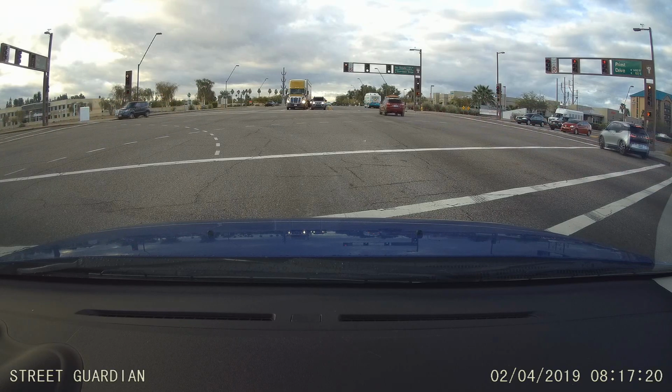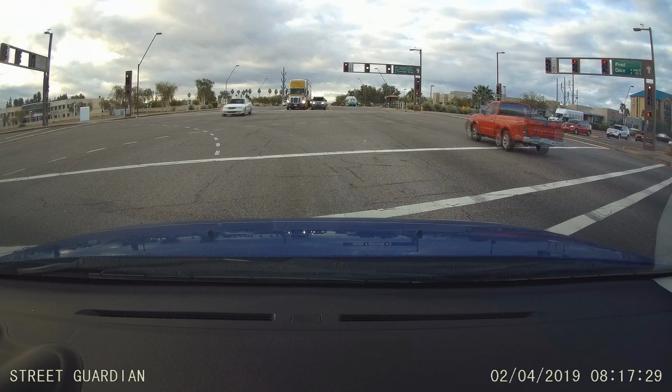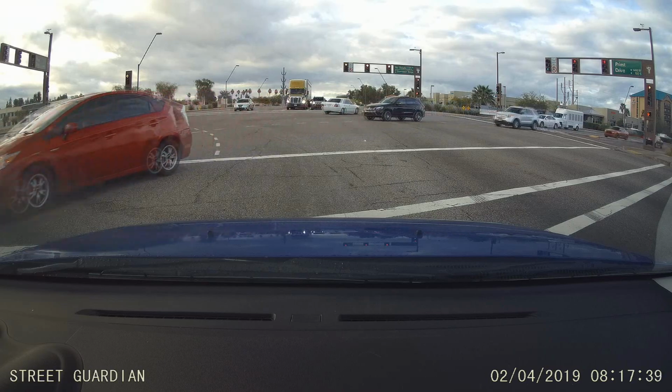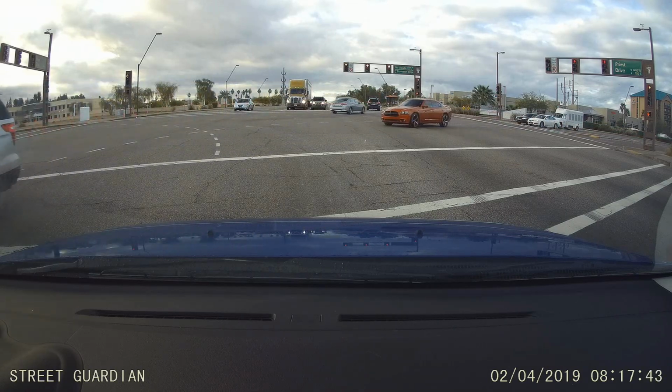Colin Kaepernick's protest against racial injustice seems to be gaining traction. 49ers quarterback knelt instead of standing during the national anthem at last night's game. He was not alone. San Francisco 49ers quarterback Colin Kaepernick again refused to stand for the playing of the national anthem. But since Kaepernick knelt, the accomplished quarterback has been unable to find a team in the NFL, and the league has pushed back against the protests.